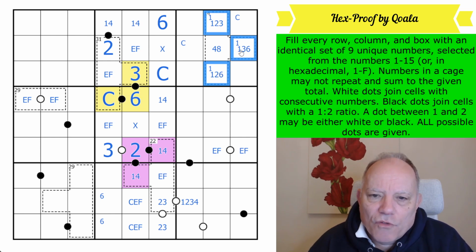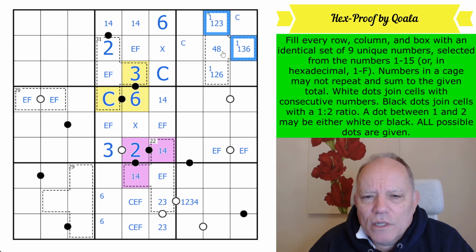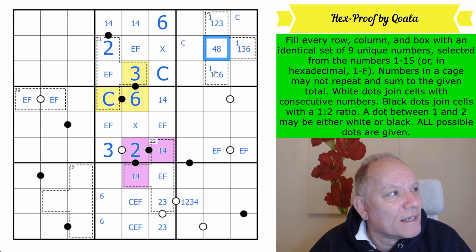So one of these two is a 3. That can't be a 4 anymore then. One of these two, what am I saying? 8, 1, 2, 3 or 4, 1, 3, 6. Yes, there is definitely a 3 in the cage. This maybe could never have been a 4 with a 1, 3, 6.